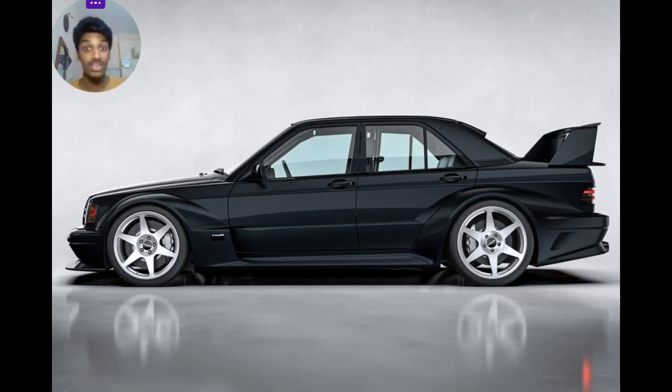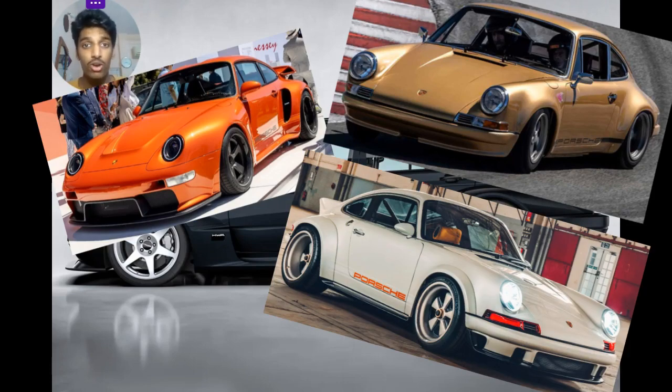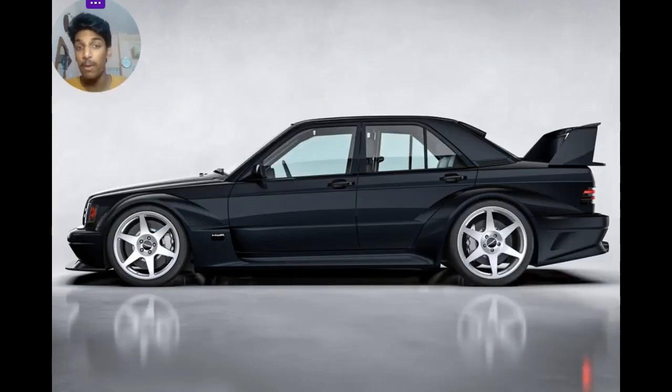And of course we've got a market where restomods have quite a lot of demand, including the likes of Gunther Werks, Singer, and a lot more brands making their way onto the market. And HWA marking their stamp for a permanent record with the HWA Evo being their first car makes it even more jaw-dropping.